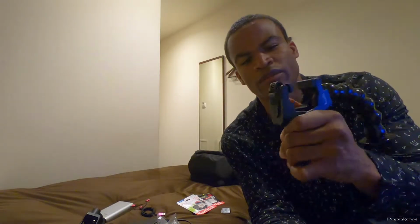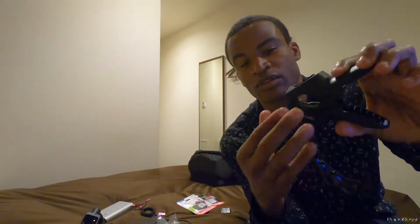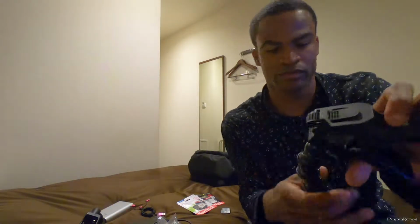This is awesome if you don't have a tripod or you're in a position where a tripod won't work. Use a flex clamp. It's really powerful. It's probably 40 pounds of pressure, maybe 50. And it has a strap wrench right here so that you can strap it onto something. It'll stay forever. It's not coming off. It's pretty tight.